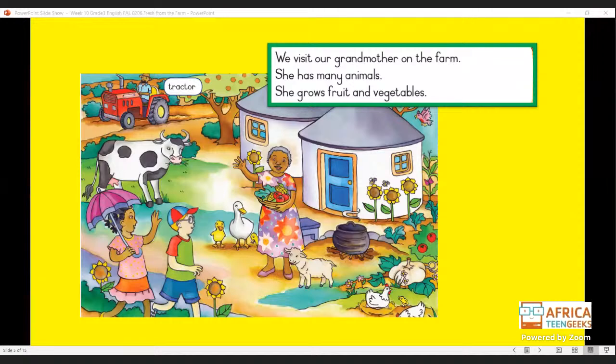So now that we've read the sentences, who do we visit on the farm? Can you answer that question? Who do we visit on the farm?